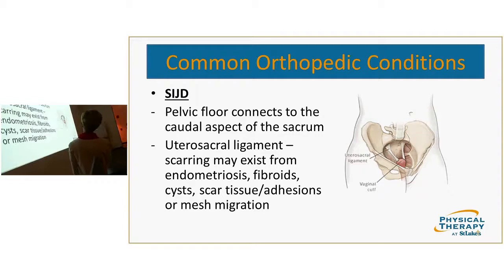This particular picture actually is, this woman does not have a uterus anymore. She actually had a hysterectomy, but there's something called a vaginal cuff that remains. That's what we're seeing here. But I like this picture because it shows the ligaments really nicely. You can see where it attaches on the inside border of the sacrum. So if that ligament's tight, oh my goodness, yes, they're going to have SI joint dysfunction. So something to keep in mind as well.